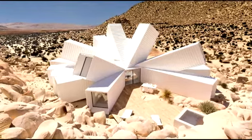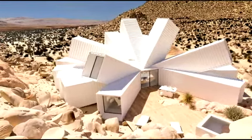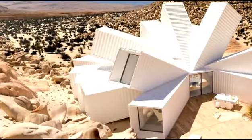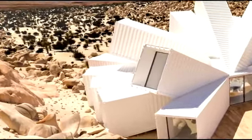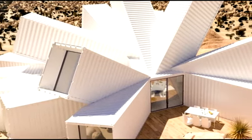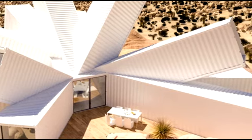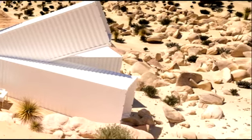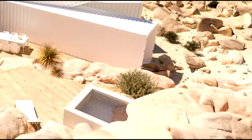Blossoming from the rugged terrain of the California desert, Whitaker Studio's Joshua Tree Residence is taking shipping container architecture to the next level. Set to begin construction in 2018, the home is laid out in a starburst of containers, each oriented to maximize views, provide abundant natural light, or to create privacy dependent on their location and use.